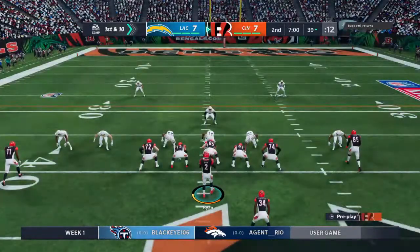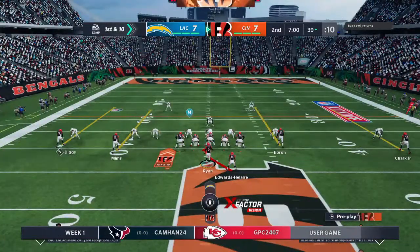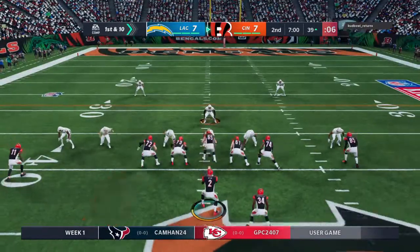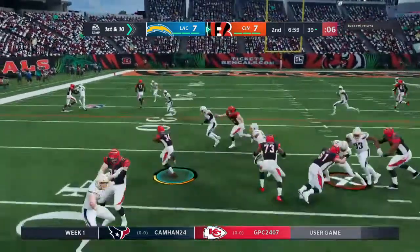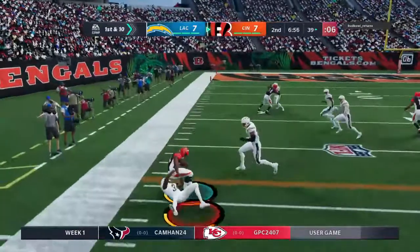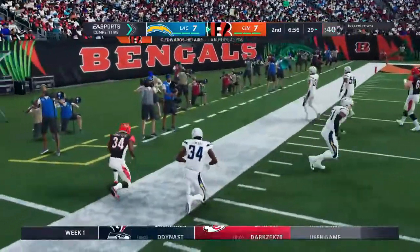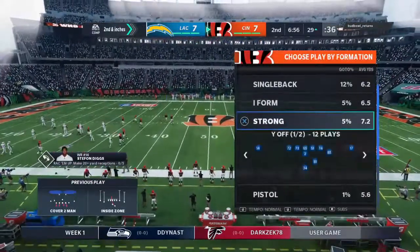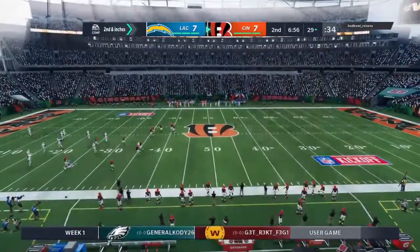So how about that for a chain mover? They're all the way down inside the 40 now for 1st and 10. Here's Edwards-Helaire. And he is out of bounds, but not before he's inside the 30. That one good for 10 yards. And it'll be 2nd and very short.